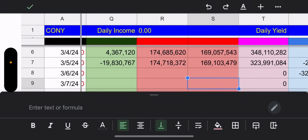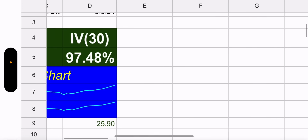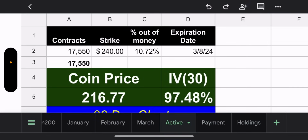And now, the active tab is the most simple tab, I think. All this does is show you where we stand, the active contracts. So we have 17,550 contracts with a 240 strike, which is now 10.72% out of the money. Again, that expires March 8th. Since today is Wednesday morning, we have 3 full trading days left. So no, this is not safe, but it looks much better than it did the day before.